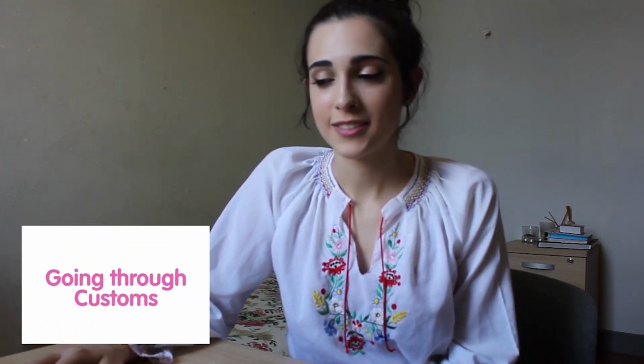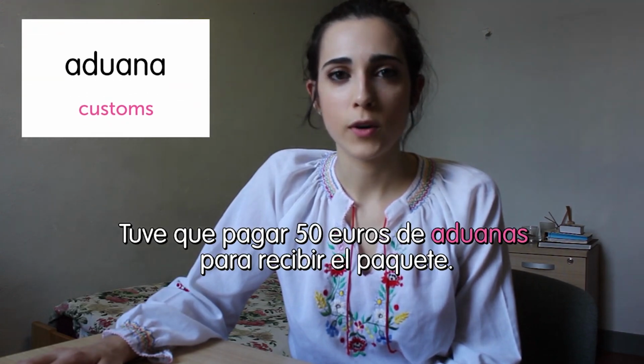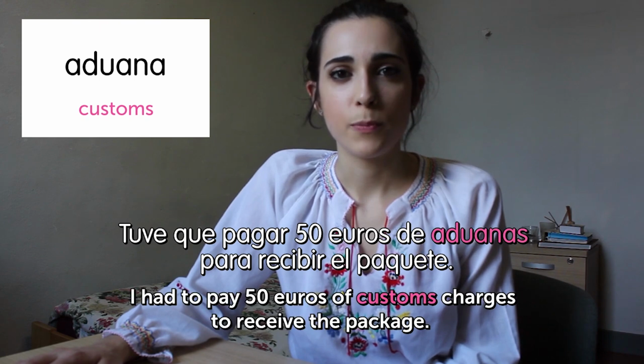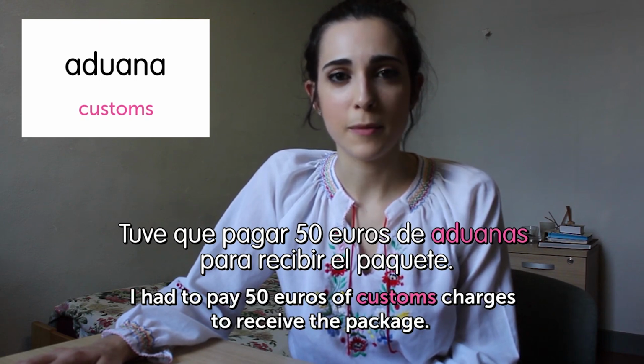Hi everyone, my name is Rosa and we are here in Spanish Weekly Words and I'm about to see what the theme for today is. It's going through customs. We have aduana, which means customs. Tuve que pagar 50 euros de aduanas para recibir el paquete. I had to pay 50 euros of customs to receive the package.